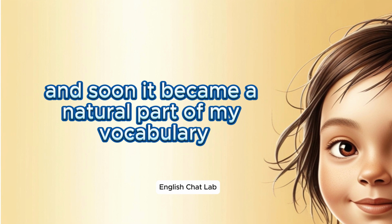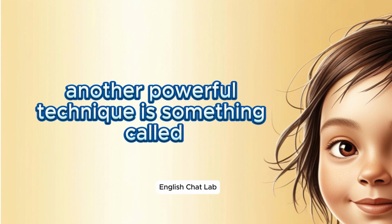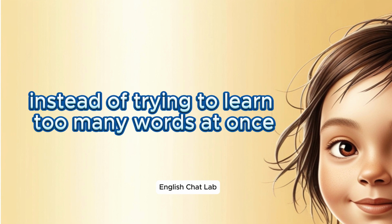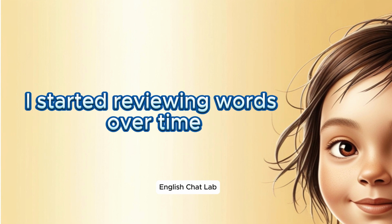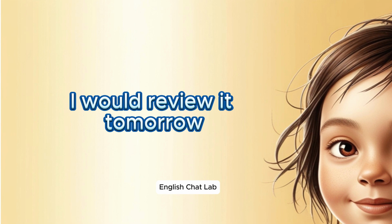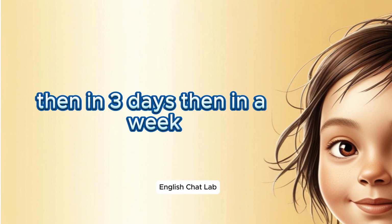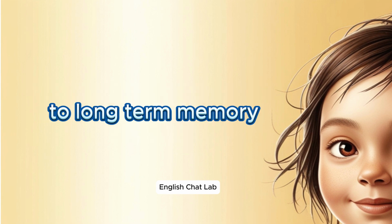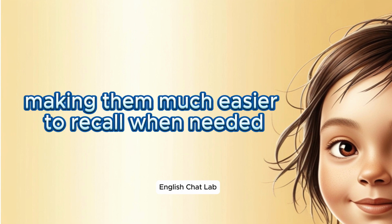Another powerful technique is something called spaced repetition. Instead of trying to learn too many words at once, I started reviewing words over time. If I learned a new word today, I would review it tomorrow, then in 3 days, then in a week. This method helps move words from short-term memory to long-term memory, making them much easier to recall when needed.